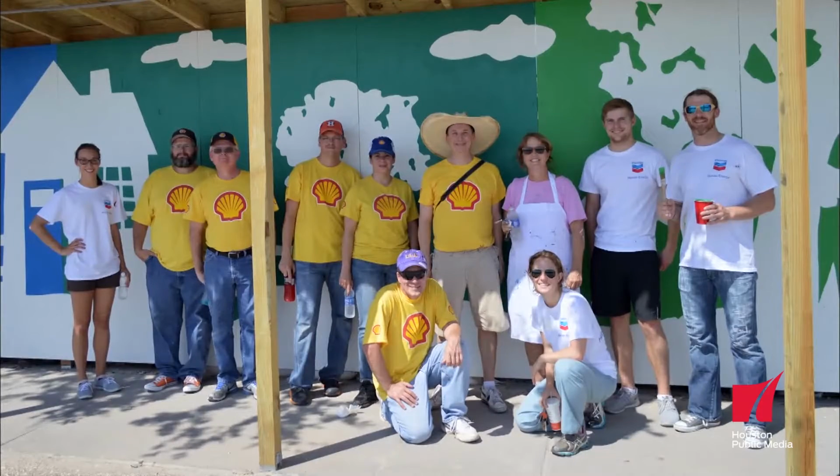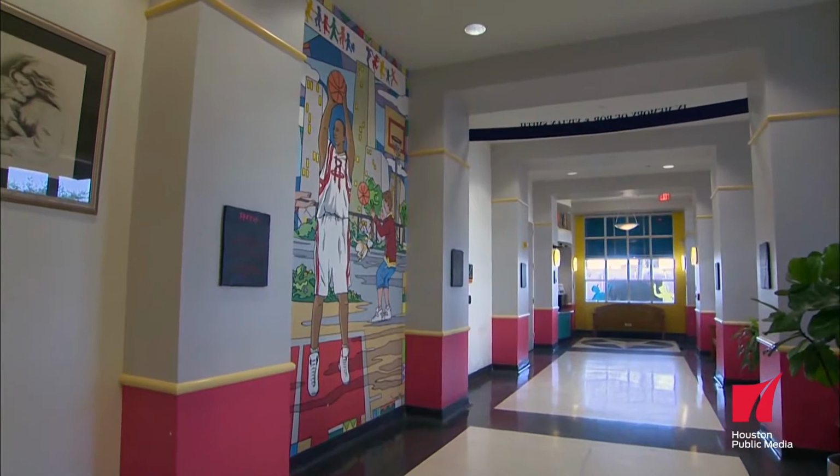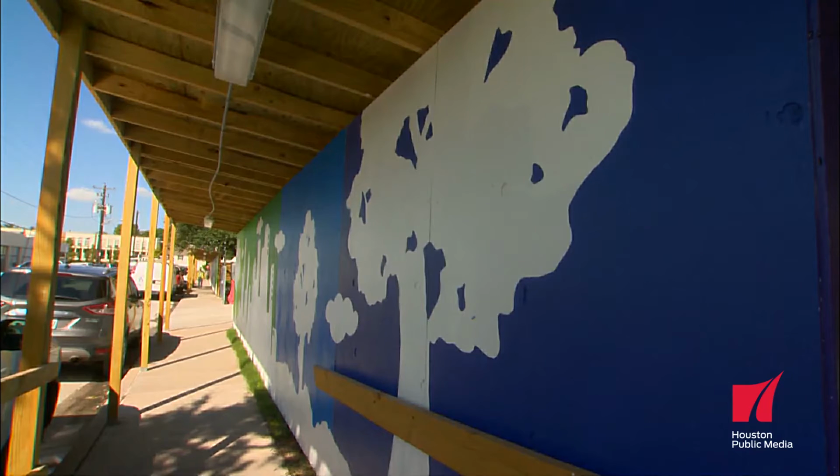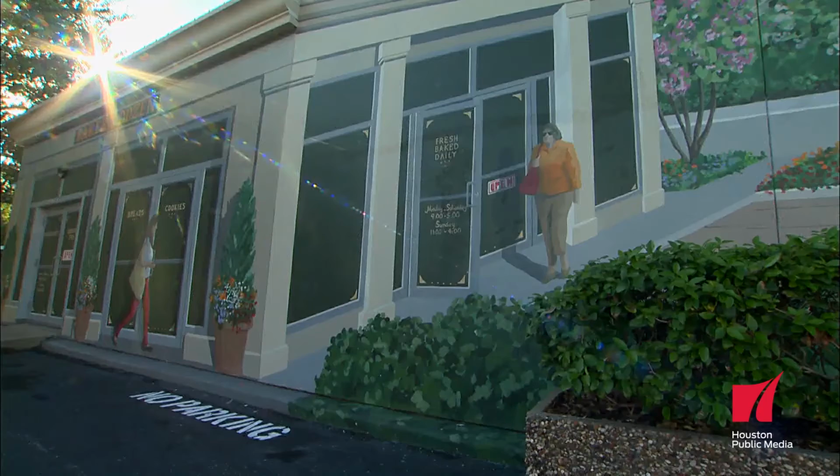A muralist is someone who paints on a wall, and that wall can be small, it can be interior, it can be exterior, it can be in the form of contemporary or realistic, whatever you choose it to be.